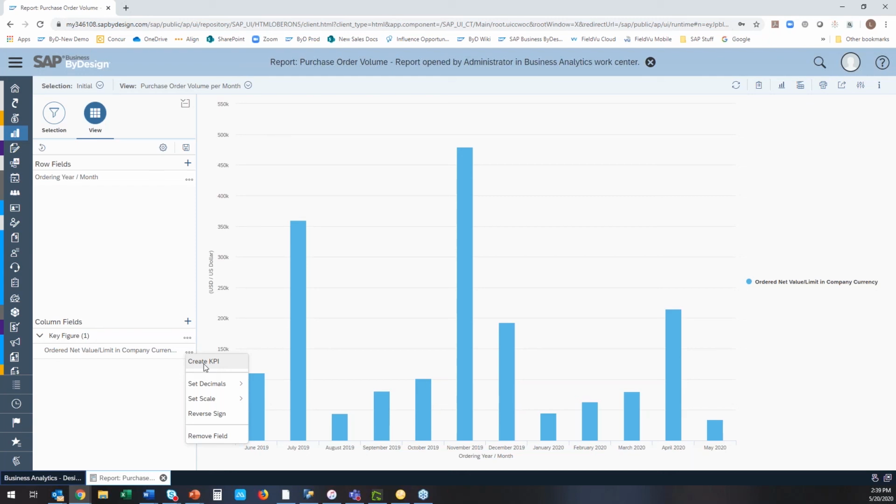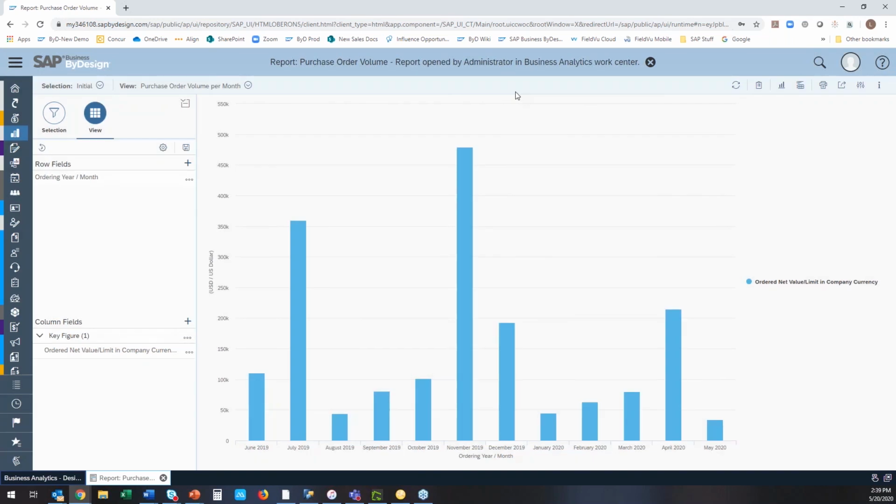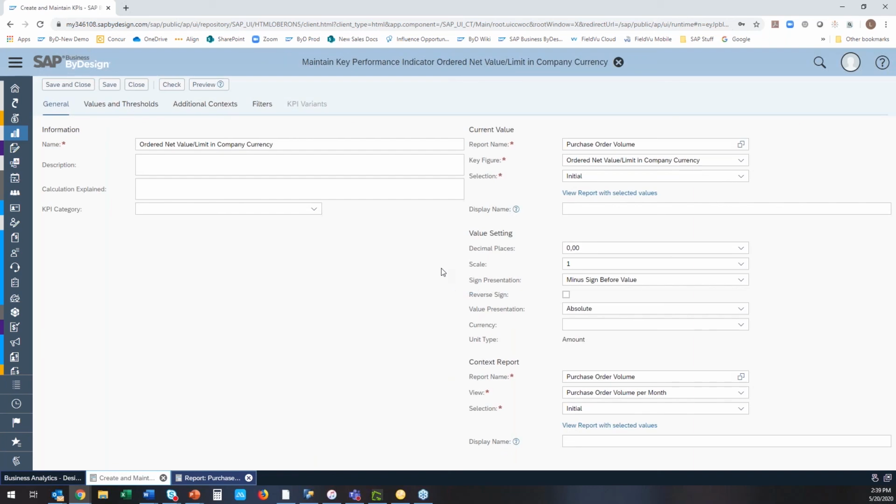So this is just another way, like I mentioned earlier, to easily set up all the different views and selections of how I want to lay it out. Once I'm ready and I have my context report set up the way I want and I'm pulling the right data, I'll come in and create that KPI. I can either just create it, or create and open the KPI itself. That'll pop me right into the workstation to create all the rest of the information that I need to support that KPI.